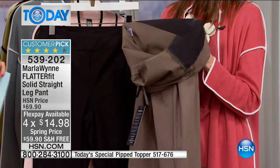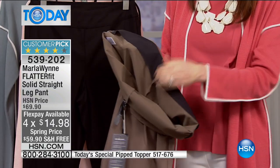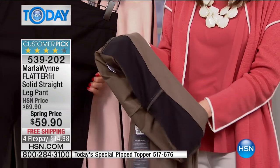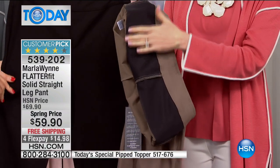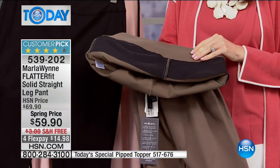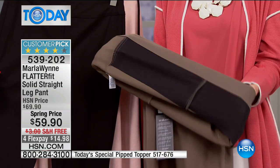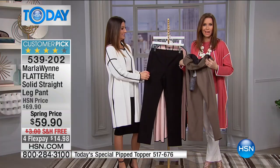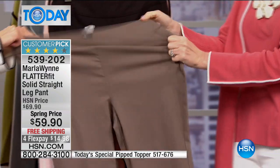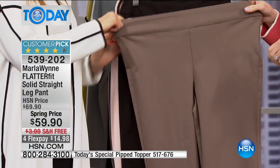The literal inside scoop. It actually makes you look flatter in the front. As Marla likes to say, we're going to get inside Marla's pants, and this is really where the magic happens. This is that incredible panel that she has put in here. It's like that swimsuit fabric that holds in your tummy, but it just completely disappears. Oh, I want that in all my pants. If Marla would come to my home and sew this into all of my pants, that would be fantastic. But the easy way is just to buy her flatter fit pants, and then you have that in every one. Grab onto one side and you'll see how much stretch there is. There's not many pants I would be doing this with.